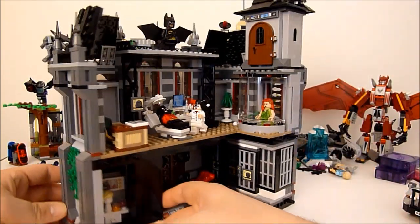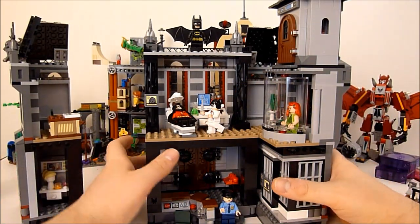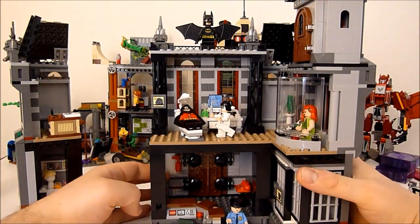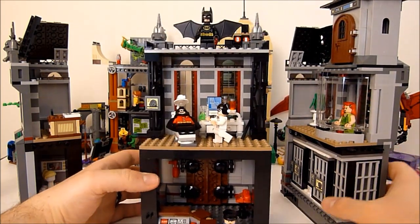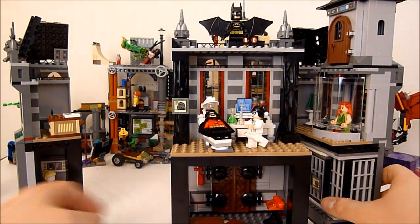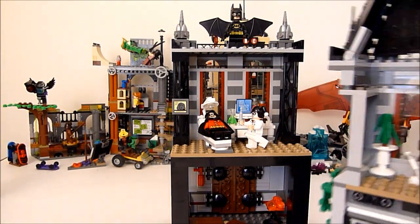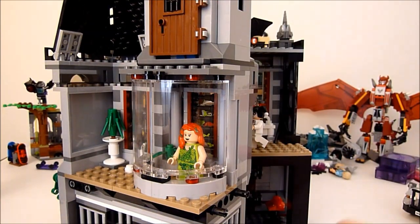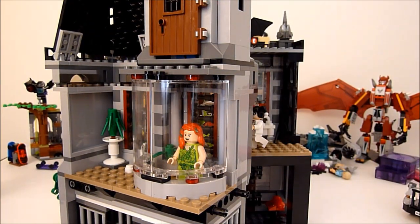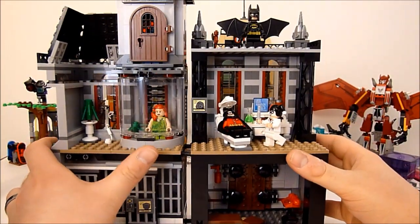So I'm going to just put it back to the way it was as I give you my final thoughts. Also, there's a fire extinguisher back there. So yeah, I really do like this set. I totally recommend it. There are some nitpicks, of course, as I've mentioned. I do wish the rooms were maybe a little bigger.